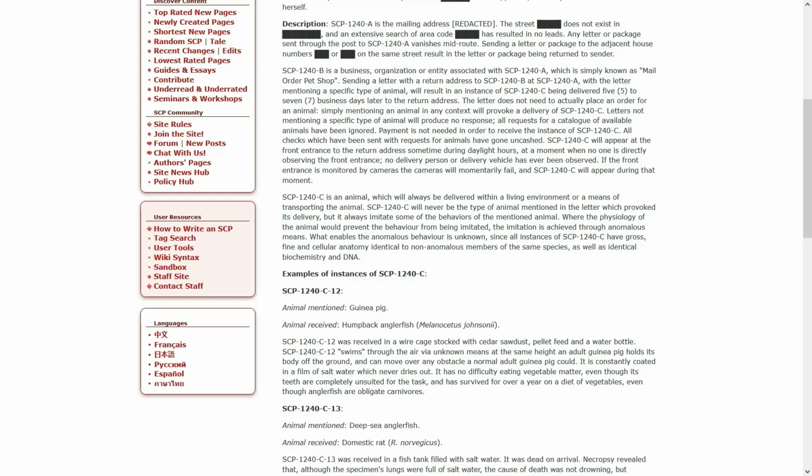B is a business, or organization or entity associated with A, which is simply known as Mail Order Pet Shop. Sending a letter with a return address to B at A, with the letter mentioning a specific type of animal, will result in an instance of C being delivered 5 to 7 business days later to the return address. The letter does not need to actually place an order for an animal. Simply mentioning an animal in any context will provoke a delivery of C. Letters not mentioning a specific type of animal will produce no response. All requests for a catalog of available animals have been ignored. Payment is not needed in order to receive the instance of C. All checks which have been sent with requests for animals have gone uncashed.